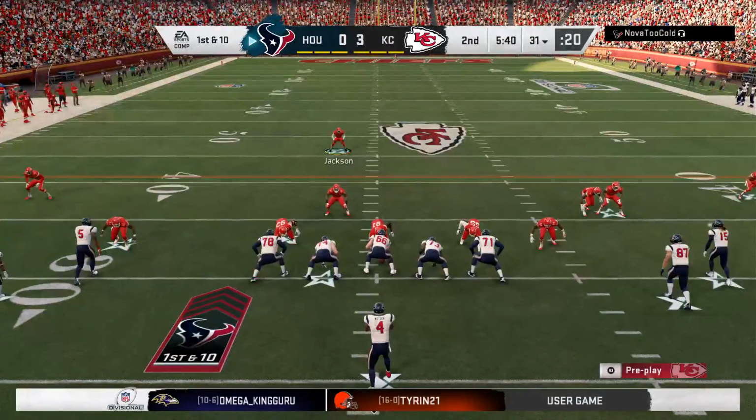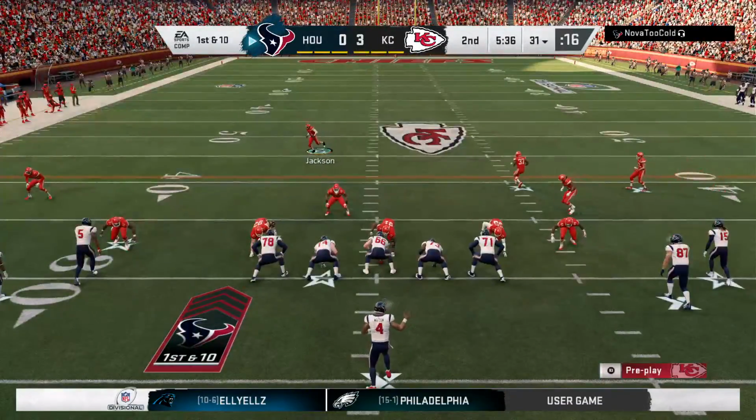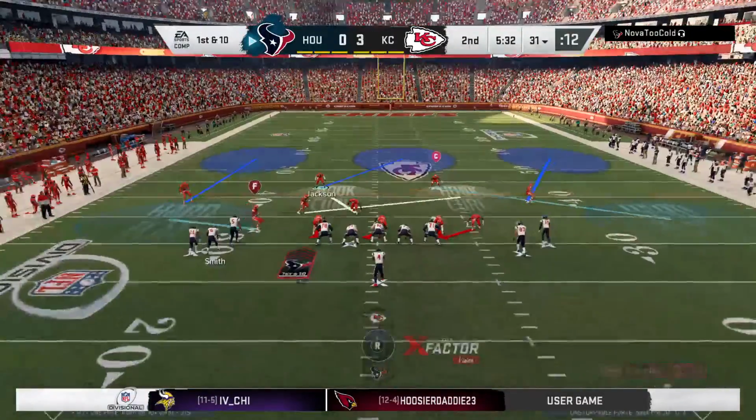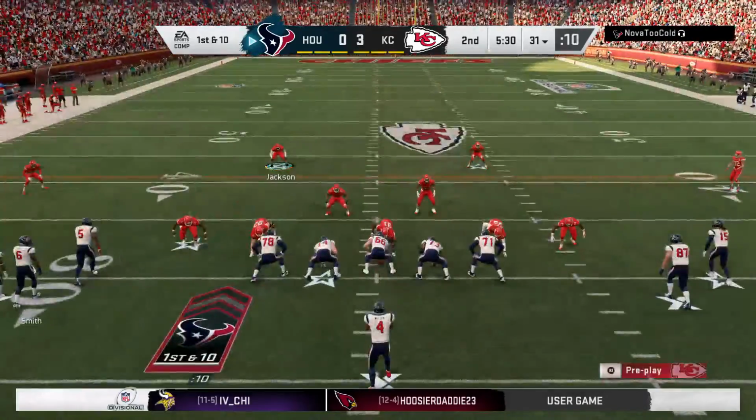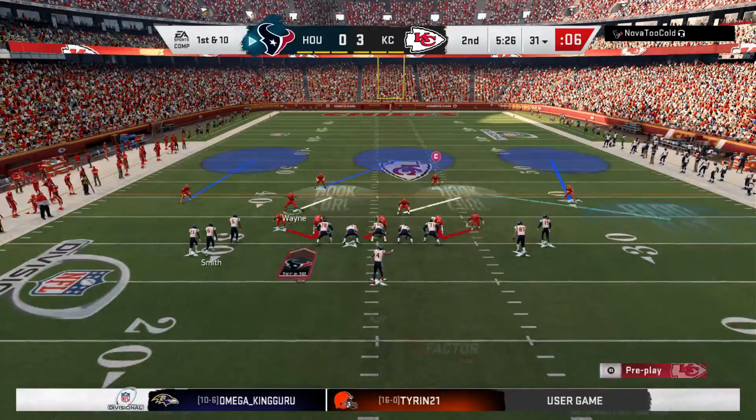97's the mic. Hey, we got to get this stop here, D. I got him. Hey, pick it up, defense. Let's go. Hey, 24.